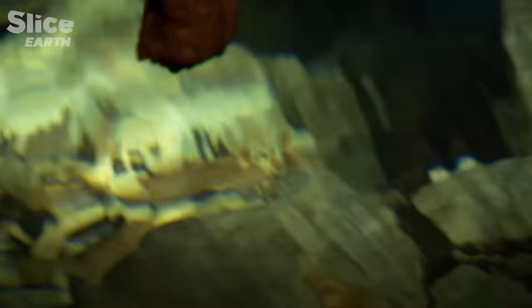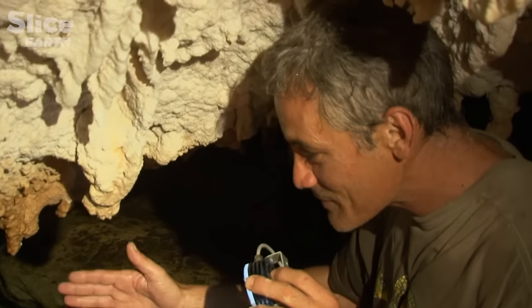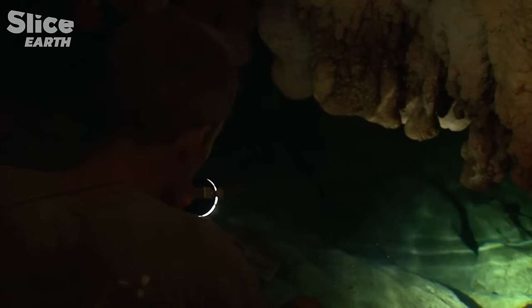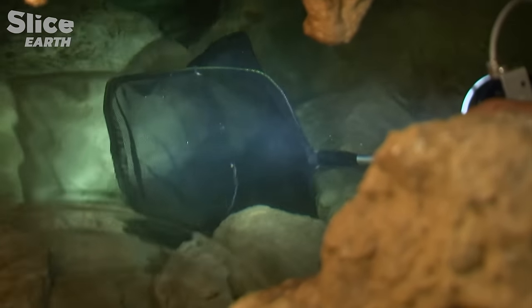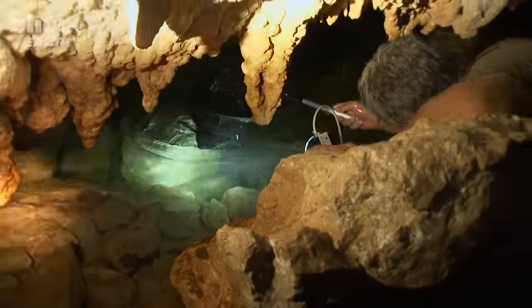Wow, it's a blind fish. Well, that's nuts. Never found that before. I saw it go past, but couldn't do anything about it. I just saw it. I'm not leaving till I've got that fish.